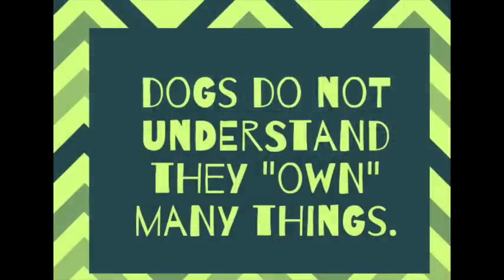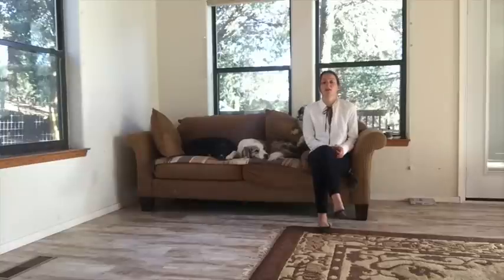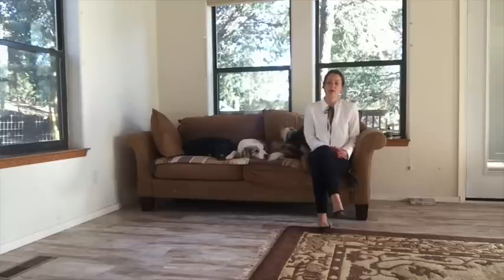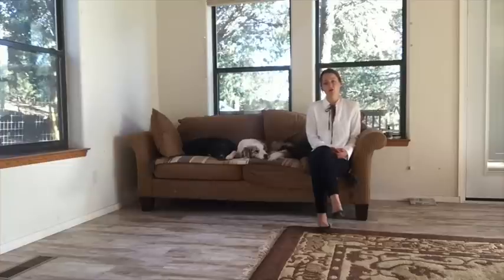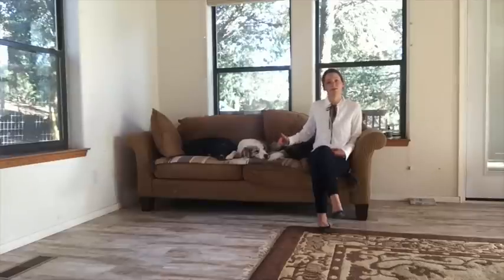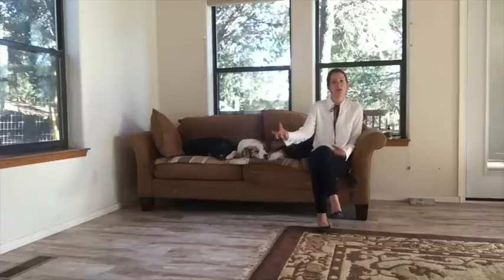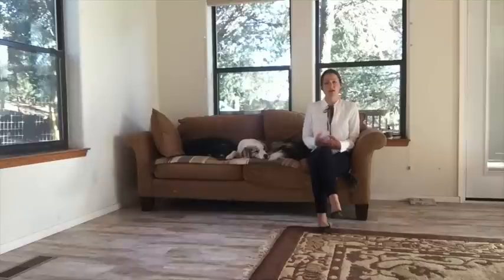Dogs do not understand that they own many things. In order to understand why we teach the drop it the way that we do, I first want to talk a little bit about possessions. Dogs do not really understand that they own a lot of things. In their mind, they only possess what is with them at that very moment in time. So, if our dog has something and we want to take it from him, we tell him drop it, and we take it without him getting anything out of this exchange. This to him feels like we just cheated him.